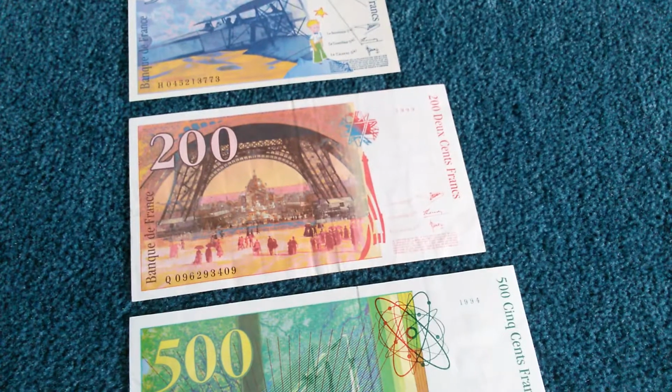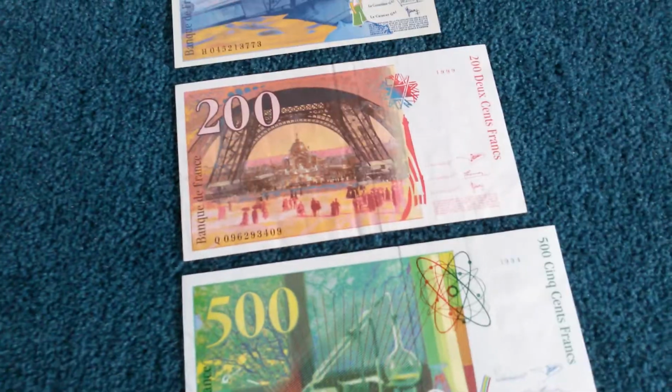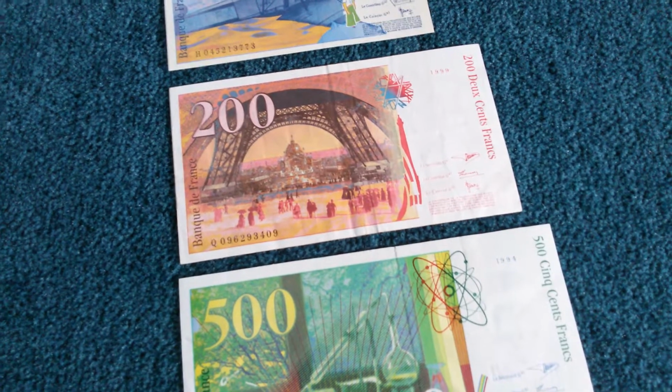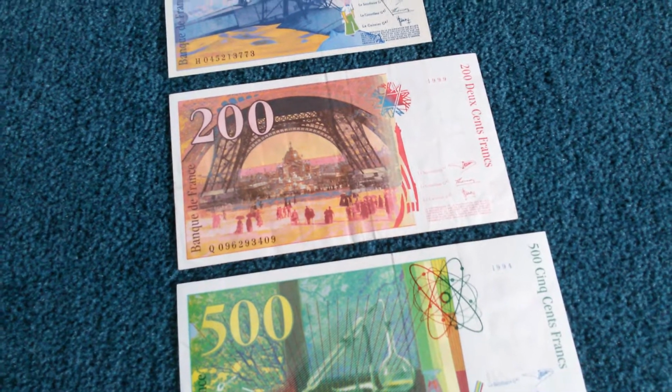Okay, so that was the French franc, the currency special about France in 3 parts.